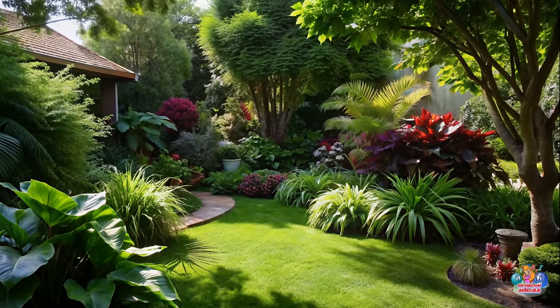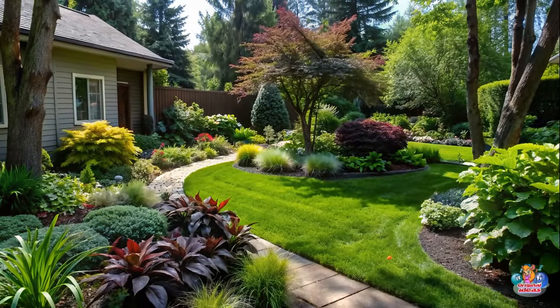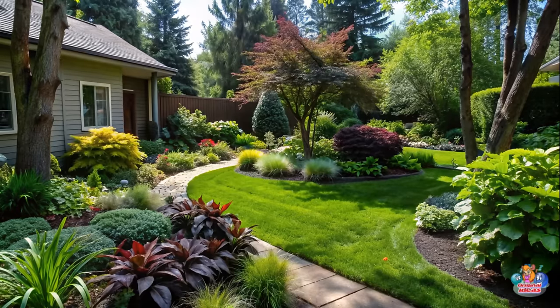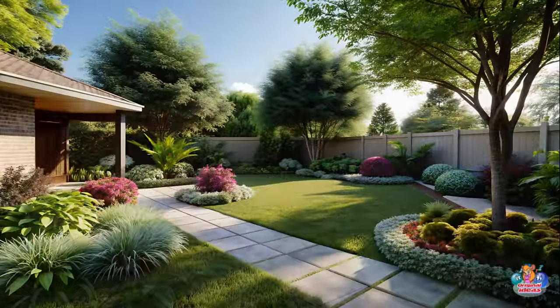Evaluating your yard. Assess the areas in your yard that receive shade throughout the day to determine the perfect location for your shade garden.